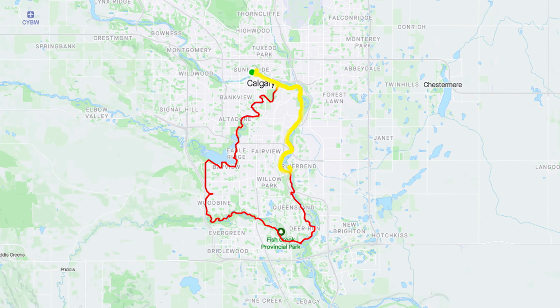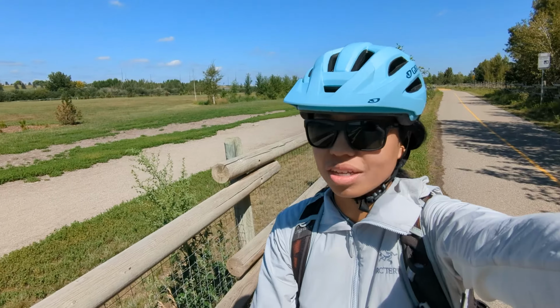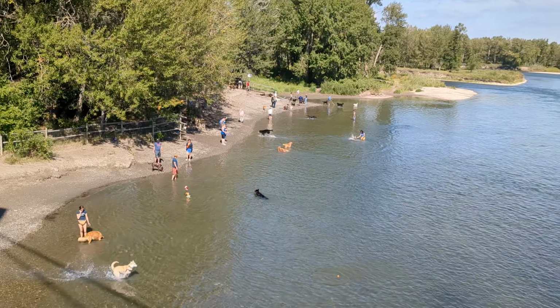Right next to Calgary Park is Sue Higgins Park. So I'm at Sue Higgins Park. It's a fantastic park if you have a dog. They have this huge off-leash area and even like a rock beach where the dogs can swim at.